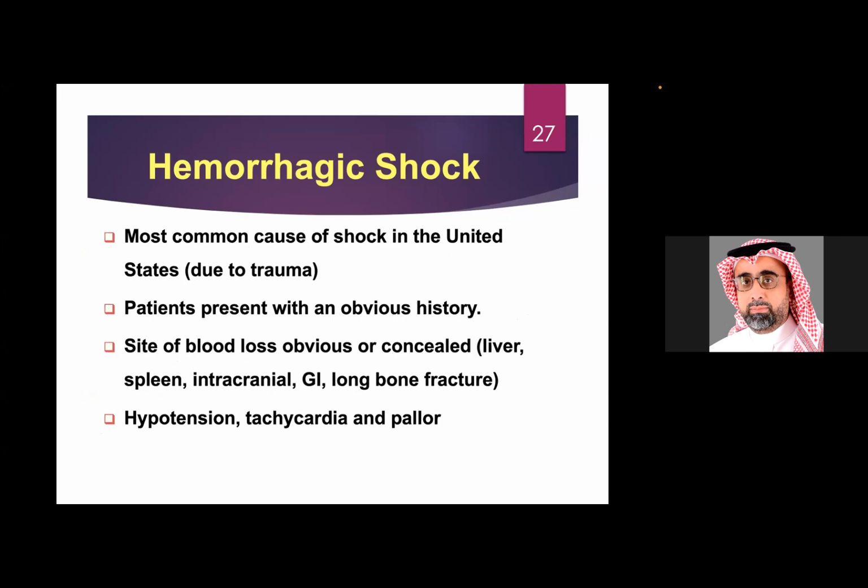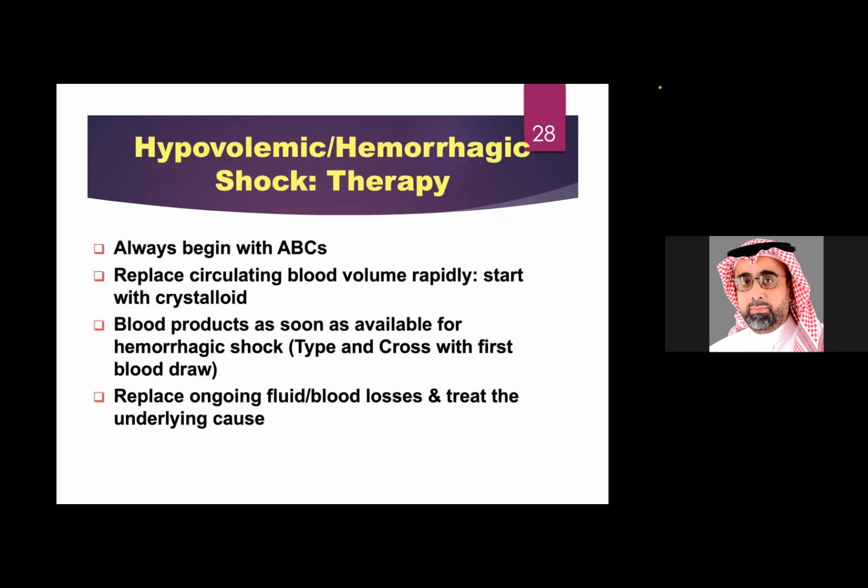The patient may present with an obvious history, like trauma or a motor vehicle accident. You have to search for the site of blood loss, whether obvious or in a concealed organ like liver, spleen, intracranial, GI, or long bone fracture. You have to think about this and put it in your differential. Hypotension, tachycardia, and pallor are the common presentation of a patient with hemorrhagic shock.